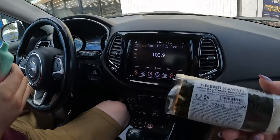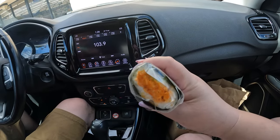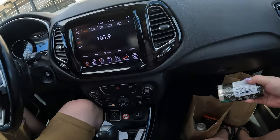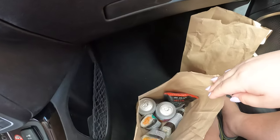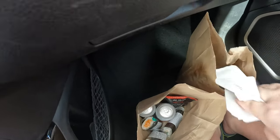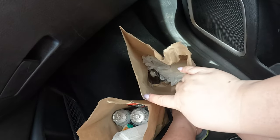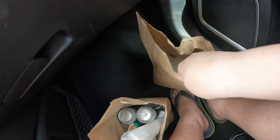Anyways. This is what some of the rolls look like when they come. It's not cut up or anything. You just wrap it in the seaweed and then you eat it whole. I also got a pickle, so that's pretty cool. Ooh, they also have like a bunch of warm food too. Very different from what we have in the mainland.